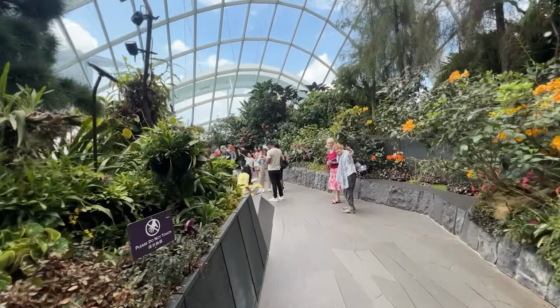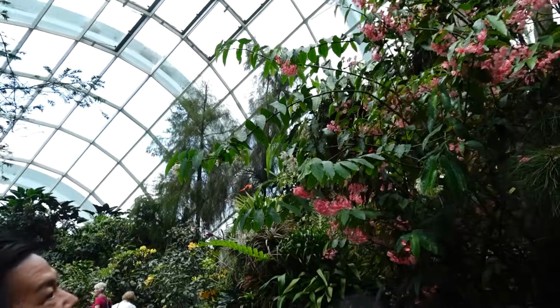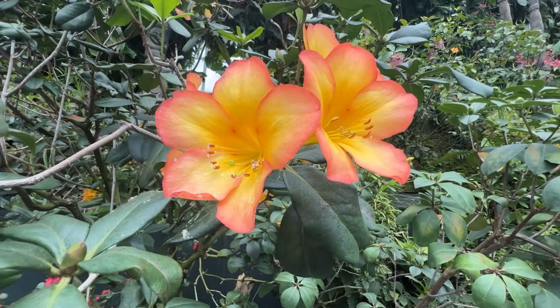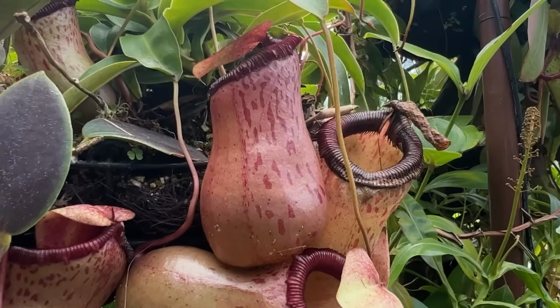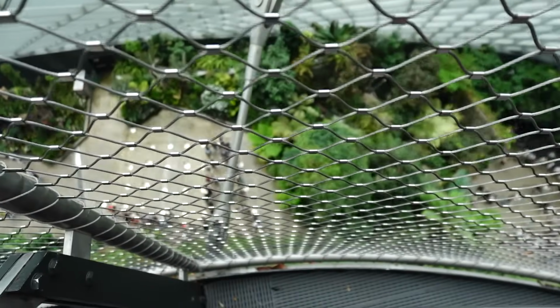We climbed a few stairs and it's become cooler. It's like the top of the mountain. Mountain flowers. It's a beautiful flower. Here, the plant which eats insects. From here, you can see the ground. It's pretty high.